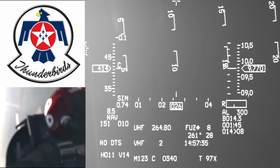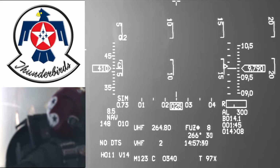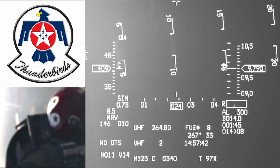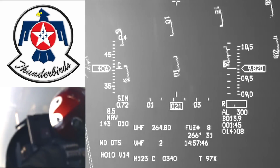0G right there. Wow. What do you think? I love it. So that's the knife edge. Now imagine doing that at 200 feet. Wow. Crazy, right? It is. All right, rolling out.